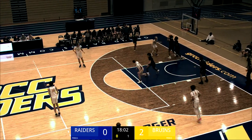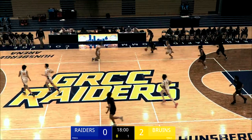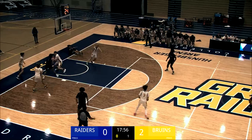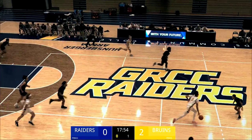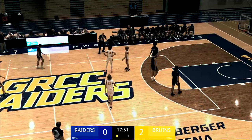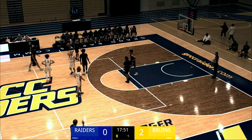Little floater on the left side by Willman, and that's no good. Quickly back the other way. Bruins with a shot up. That's no good. And we're going to have a foul, that's going to be whistled on Jalen Jackson of the Bruins.